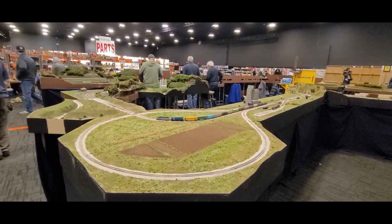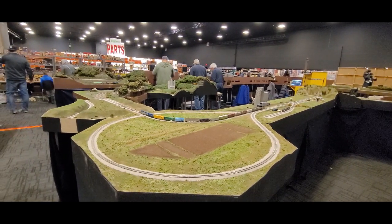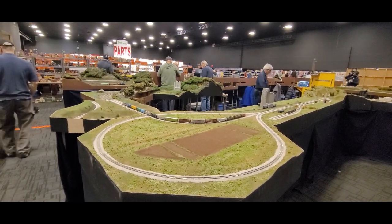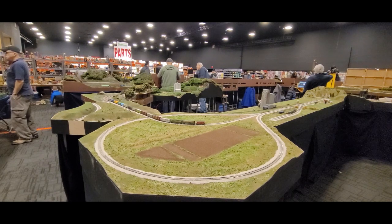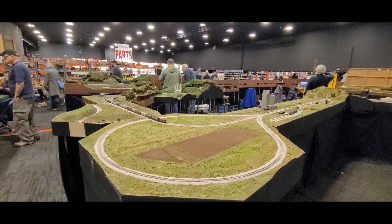Your module can be whatever you want, essentially, as long as the end of the module has the track in the middle. That's pretty much it. Primo N uses Atlas Code 55, any Code 55 track primarily.